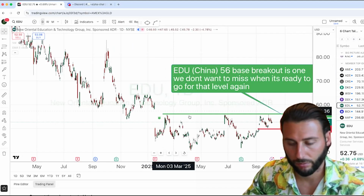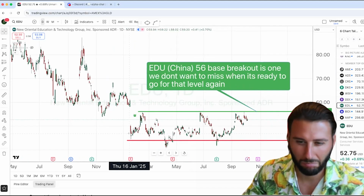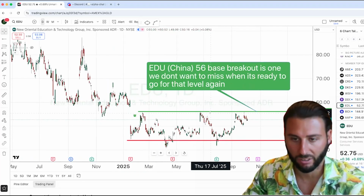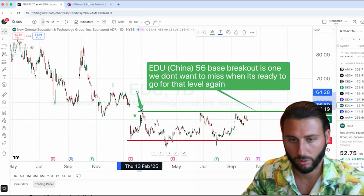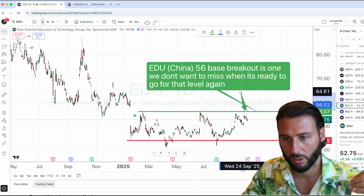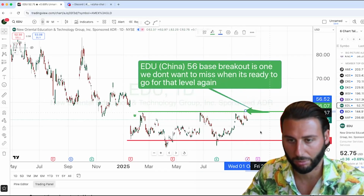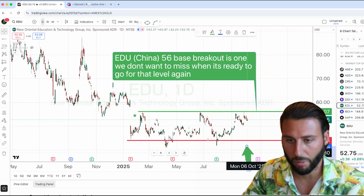EDU, very similar base here, just not as long. It's been 10 months or so, and this base has not traded north of $56 a share. We have multiple attempts. One attempt, two, three, four attempts at 56. More attempts at resistance increases the likelihood of follow through to the upside. And we're starting to see the buyer step up.